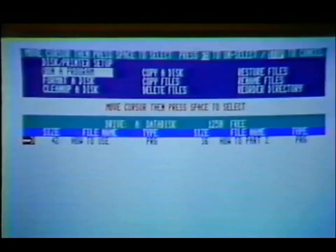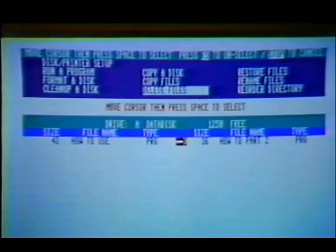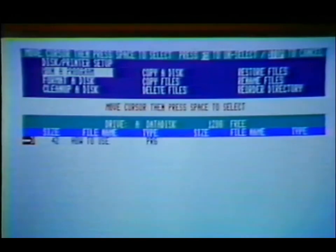First, place your data diskette in the drive if it isn't there already, and press the stop key to get back to the main menu bar. Now move the cursor down to the delete command and press the space bar. Move the cursor to the second program, How To Part 2, and press the space bar. The program you want to delete is now highlighted. Now press the F7 function key to activate the command, and the program asks you if it's okay to delete the current list. Move the cursor to the letter Y and press the space bar. Now move the cursor to the run a program command so we can read the directory and press the space bar. And you can see that the file deleted is just that, deleted.